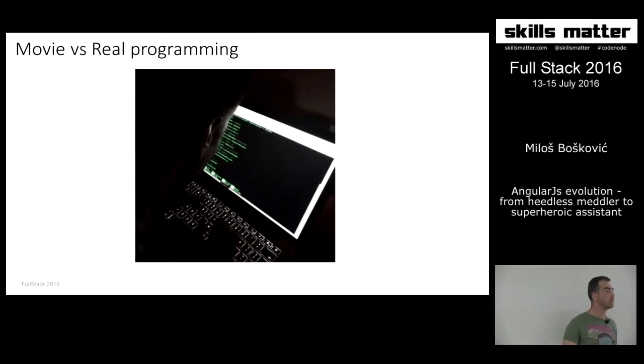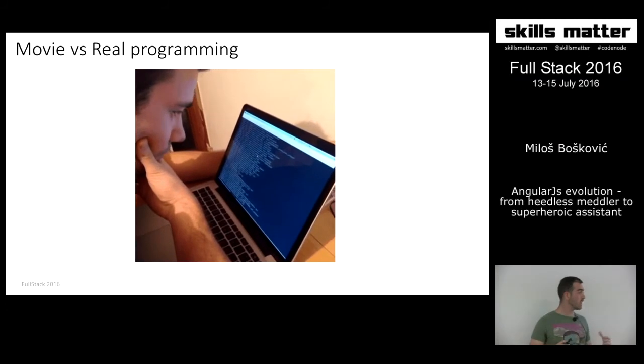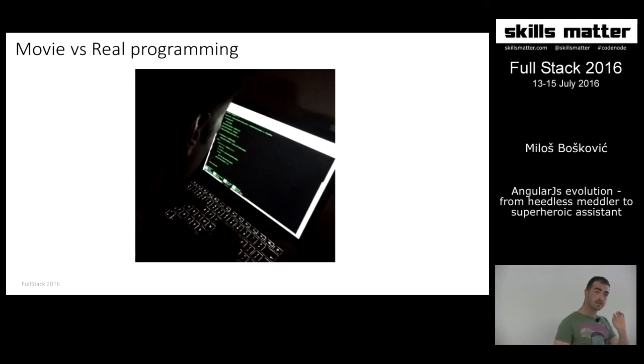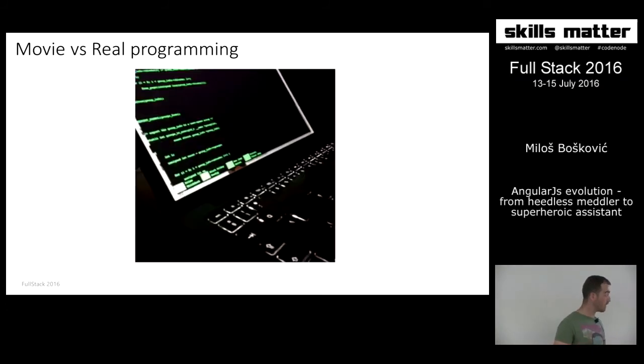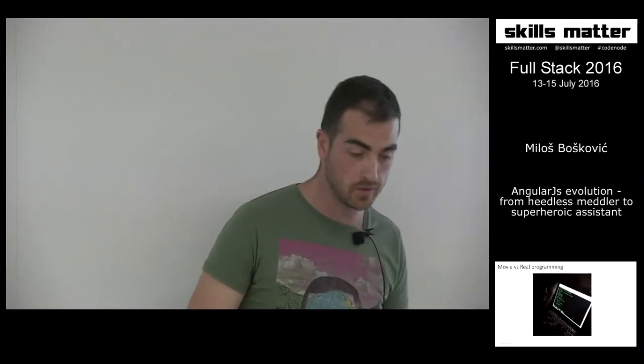I mean, okay, not in most of the cases. If you're building something from scratch, then it's easier. But if you have a gigantic project and you want to make a small change but not break anything, well, in that case, yes, you're doing this. At least that's my experience.